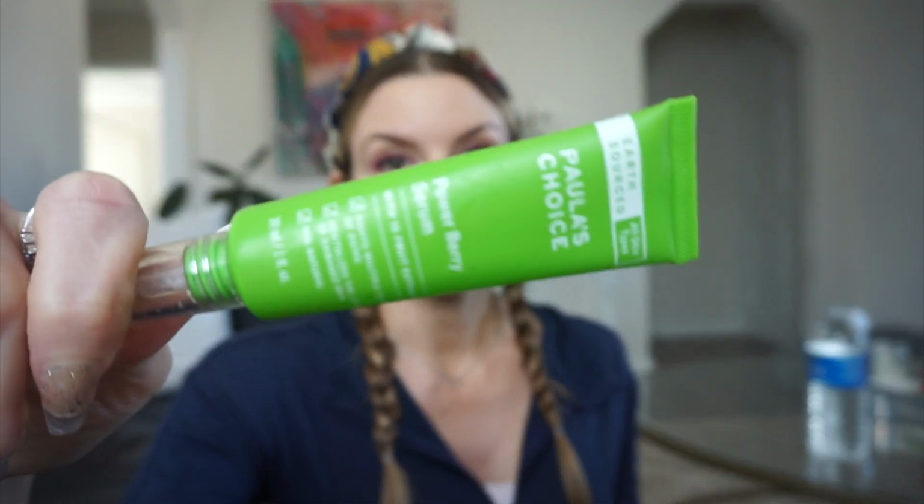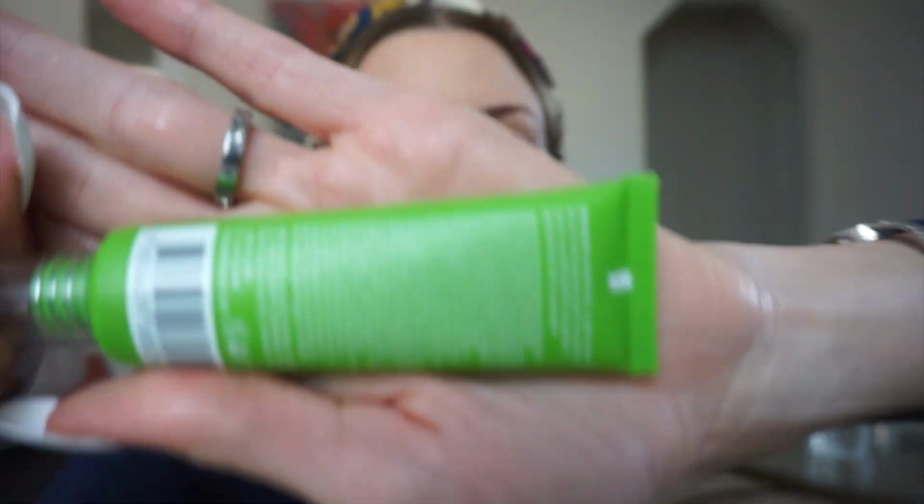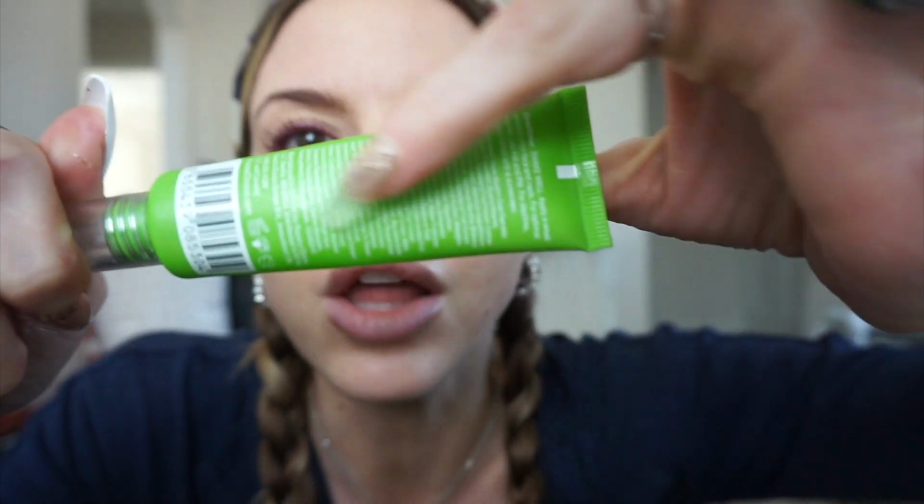Next is, I cannot find a replacement for this. I am going to repurchase this because I can't find a replacement for it. There's not another serum that compares. This is the Paula's Choice Power Berry Serum. If you guys can look at the ingredient list, I don't know if my camera's gonna focus, but it's this long and it's literally all fruits and vegetables.